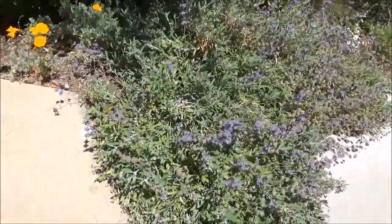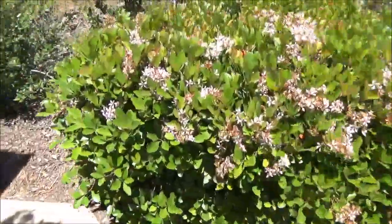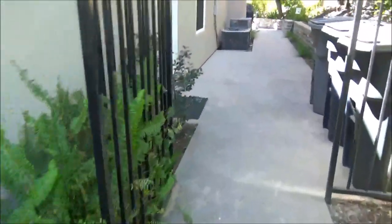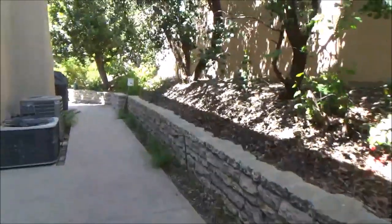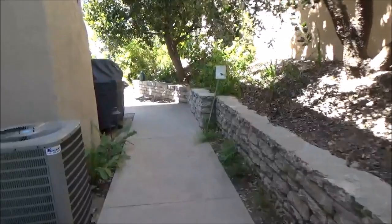I forget what this sage is. I want to say Bee's Bliss, but I can't remember exactly. Some ferns. Again, a mixture of natives and non-natives, which is fine. Sometimes, due to budget, you can't replace everything.